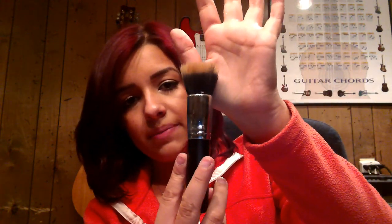Then I went to Morphe.com and ordered me some Morphe brushes. I got the BK18, the Deluxe Round Crease Brush. Looks like this. Kind of looks like a pencil brush. Then I got the Duo Fiber Buffer, the M442 from Morphe. Then I got the B11. It's an angled liner brush. Then I also picked up the B75, the Flat Definer brush from Morphe.